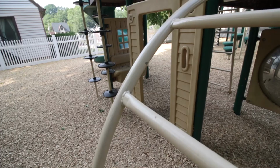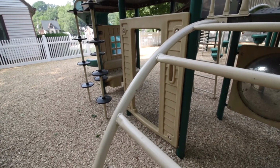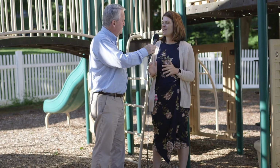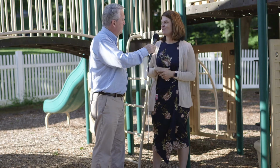Again, it's just a different, more challenging element for the kids to climb rather than your basic step ladder, which we do still have for the kids that that's the level they're working at. But we wanted to have a variety of different ways that they could challenge themselves and climb and get some of that sensory feedback as well.